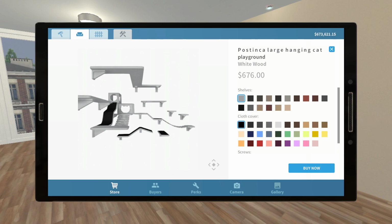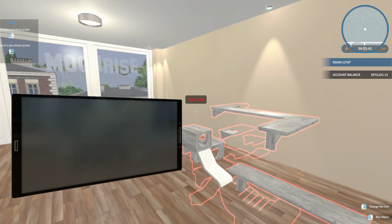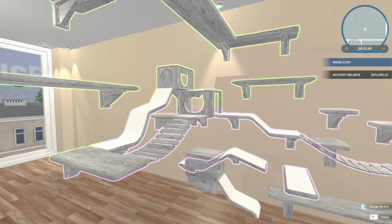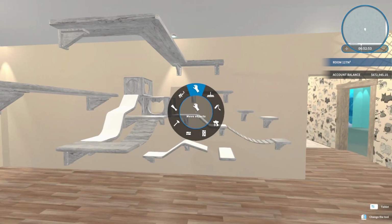Do gray oak? Cover. Light gray. White. None of these other colors are that great. Okay, this thing is pretty big. Let's see. So, okay, there we go. Is that too high up, isn't it? Hang on. Yeah.